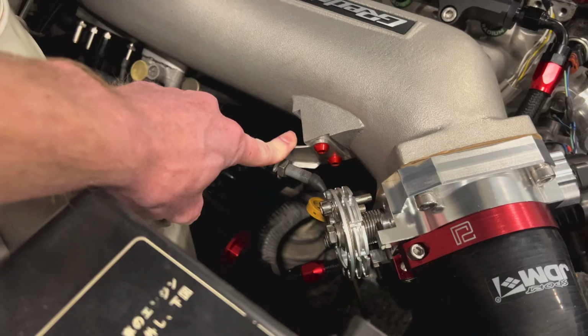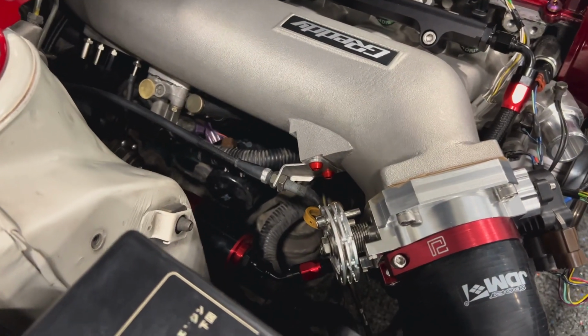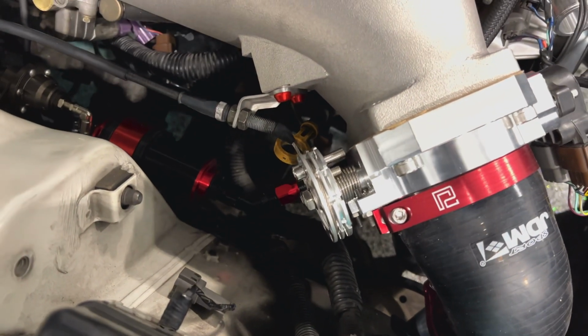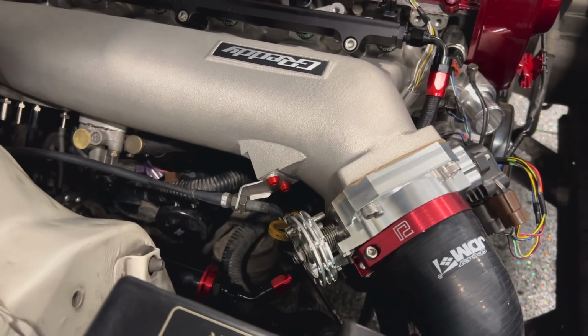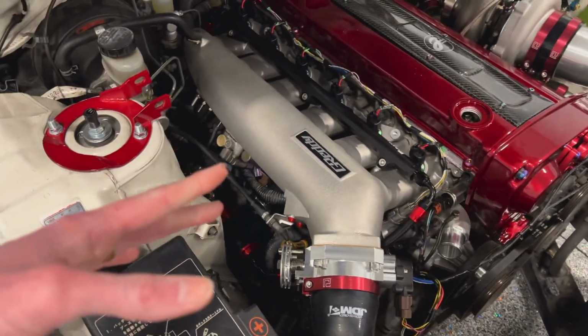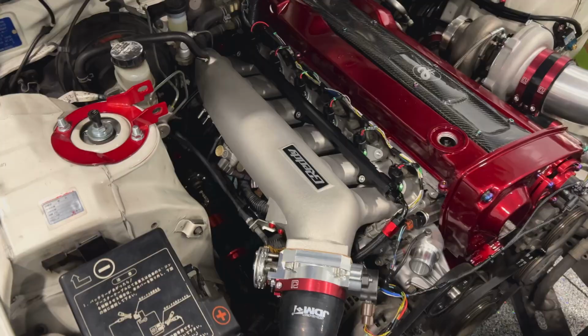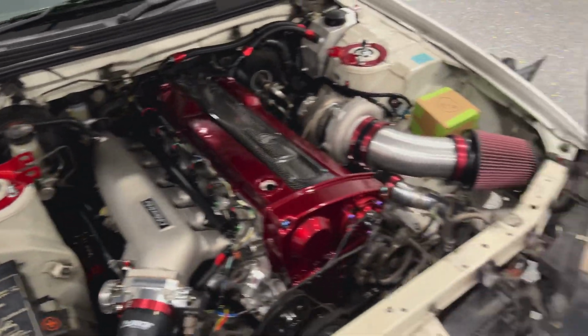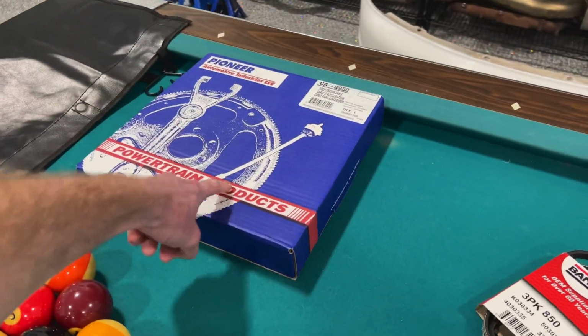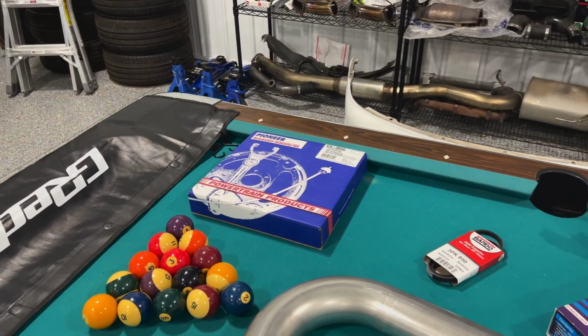It's actually from 2 different brackets. Unfortunately, because of the sharp angle of this throttle cable, we can't use that throttle cable. So we get to make another bracket. A lot of people say with these Greddy manifolds to use S14 throttle cables. So I have an S14 throttle cable right here, so we'll get that put on, make a new bracket for that.